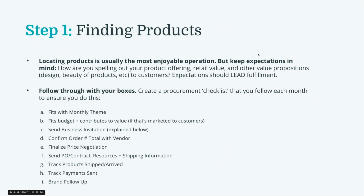Okay, so step 1, finding products. This is going to be dealing with locating products for your subscription box. And I think, like I said, this is the most enjoyable operation. But the main thing you have to keep in mind right now is the expectations associated with customers.